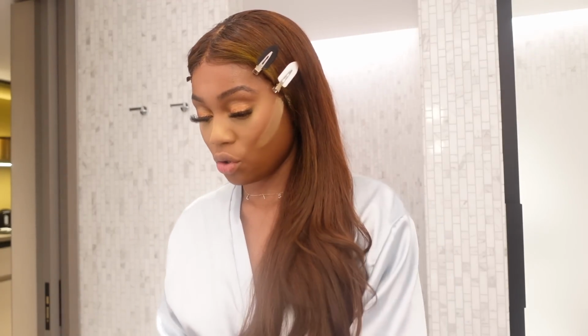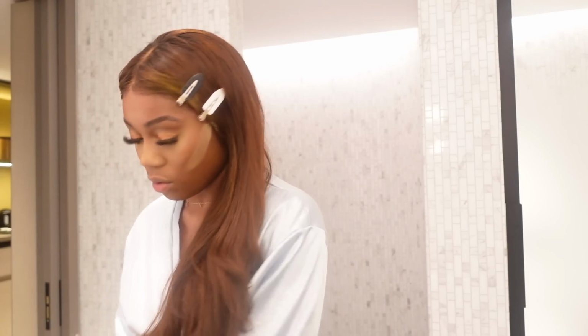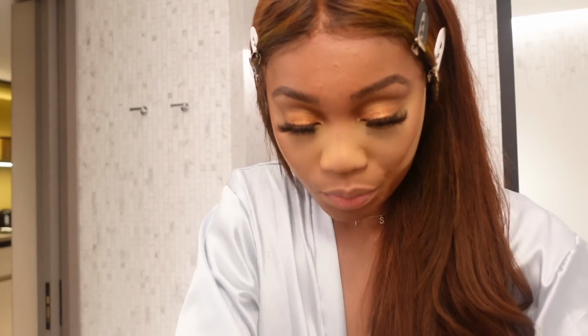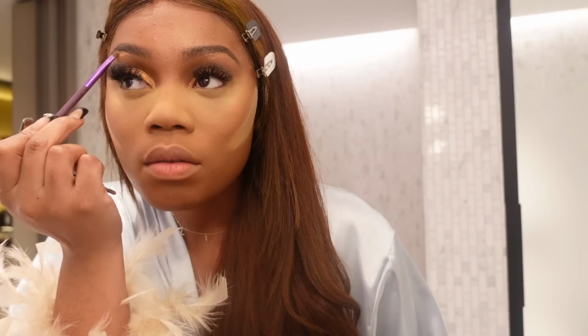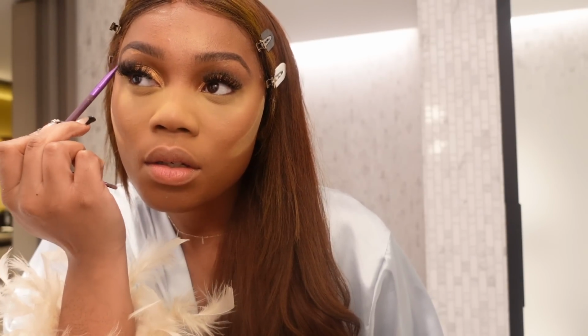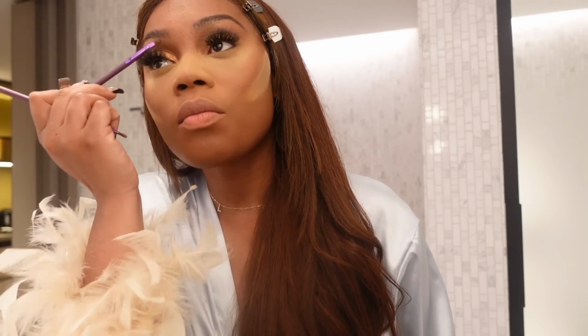I just like to use foundation because I feel like it's a lot easier to blend out. So I'm just gonna take some foundation and just clean up that brow.